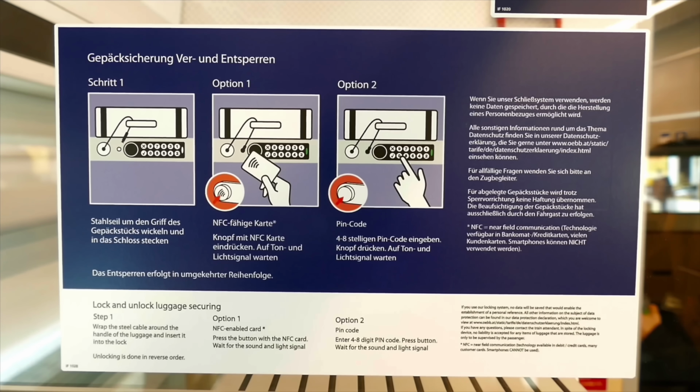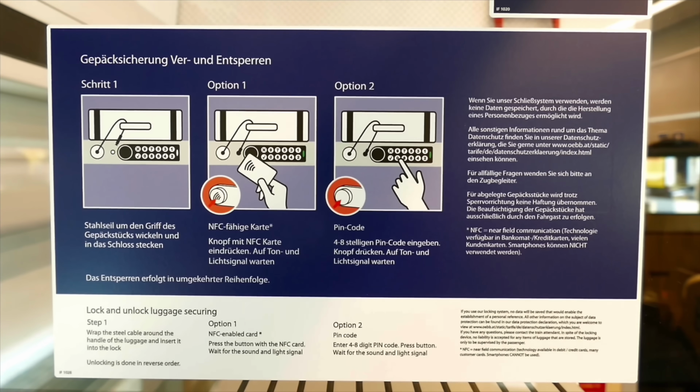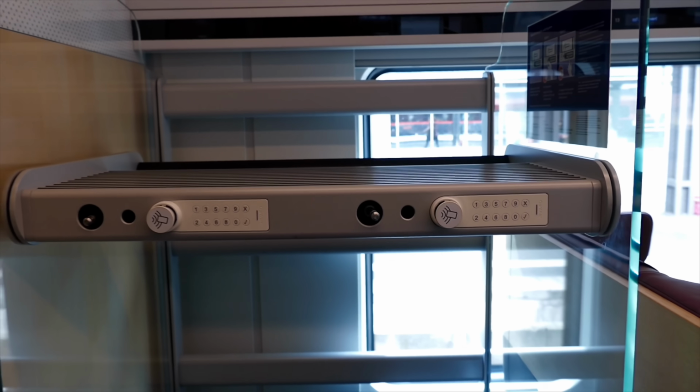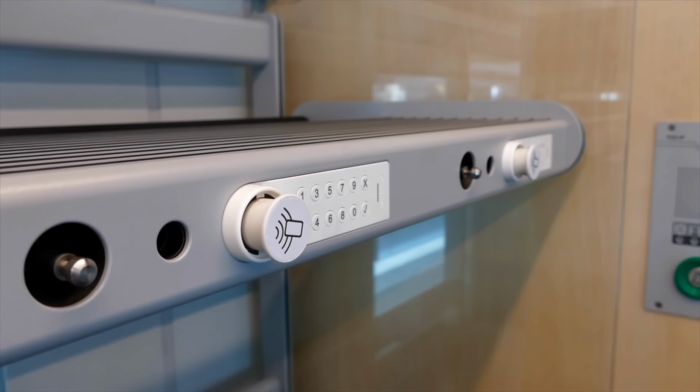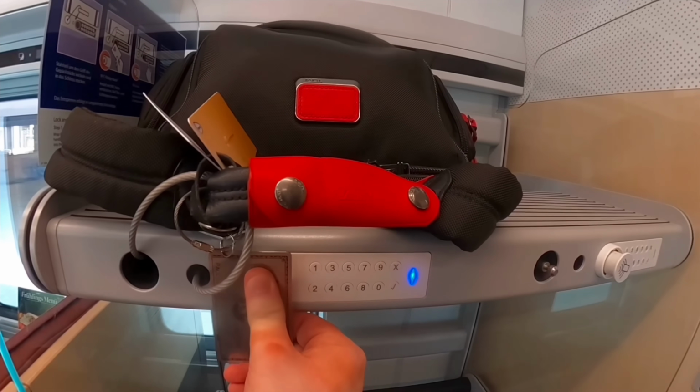There's also a fine innovation with the luggage. NFC operated luggage locks if you're worried about theft. You can lock and unlock your bag using your contactless bank card like a key, or if you prefer, with a PIN code you choose yourself.